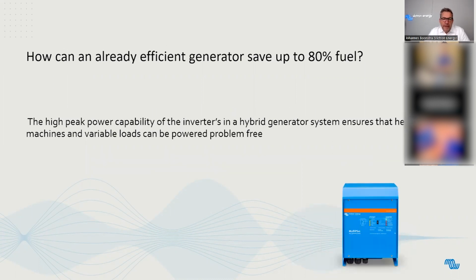Well, if you have an inverter in line with your generator, you also have an increased peak power capability. In the inverters, maybe you already know this, we have a feature called power assist, and power assist means that on top of the energy that comes in, you can add your inverter power. So when you have a high peak power demand, the inverters will help the generator supply that peak power. And therefore you're also able to be more flexible in what kind of loads you connect to your hybrid system.